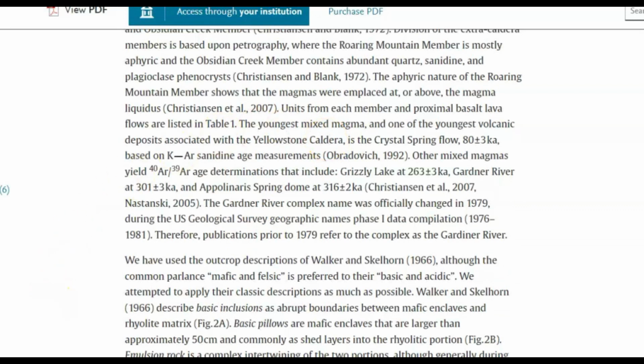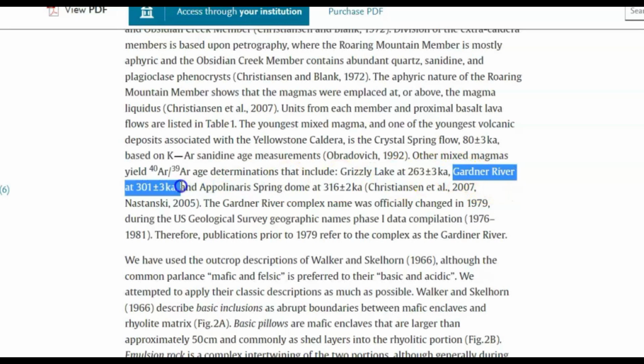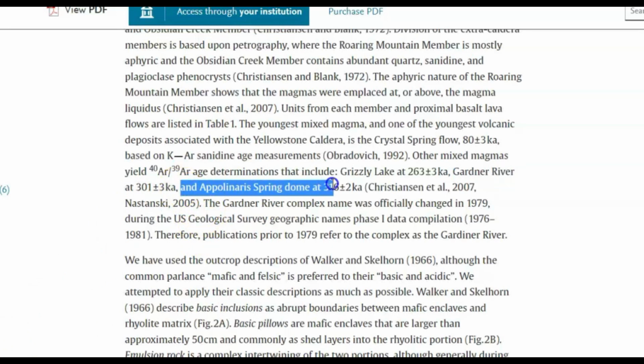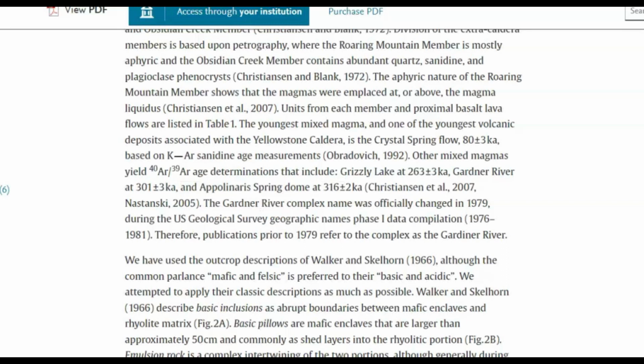Let's see, the youngest mixed magma there at Yellowstone. The youngest volcanic deposit associated with Yellowstone caldera is the Crystal Springs flow, between 80, give or take, 3,000 years. Let's see, the other one would be Grizzly Lake, which erupted maybe 260,000 years ago. Gardner River at about 301,000 years ago. And Apollinaris Spring Dome, which erupted about 316,000 years ago. So for the explosive eruption, the most recent was the Crystal Spring lava flow at about 80,000 years ago.